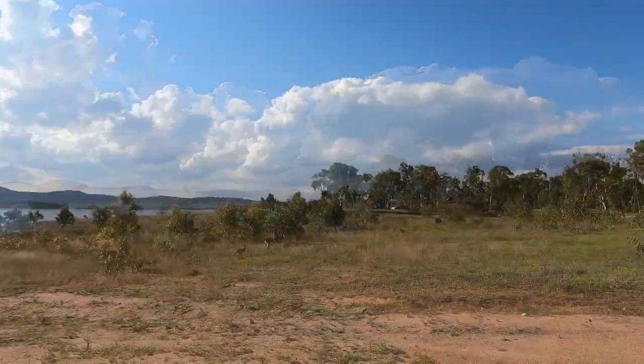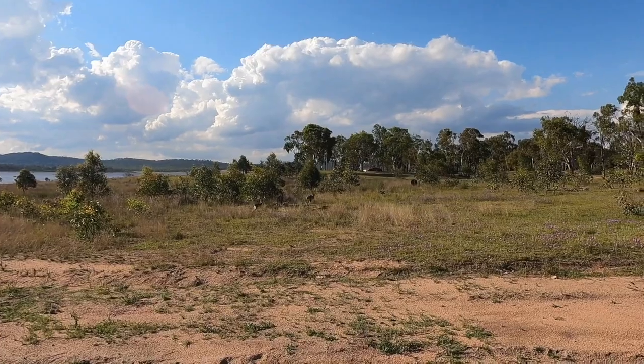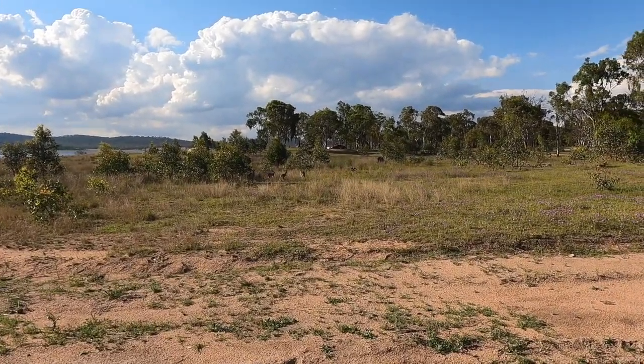Oh, look at the little joey. They've got a little joey over here. Look at the little kangaroo. I think they're more curious about me. What am I doing with this big black stick? But anyway, look. It's a beautiful dam.